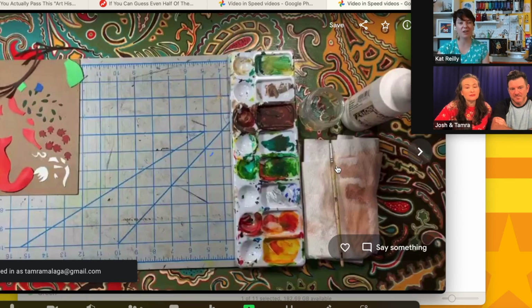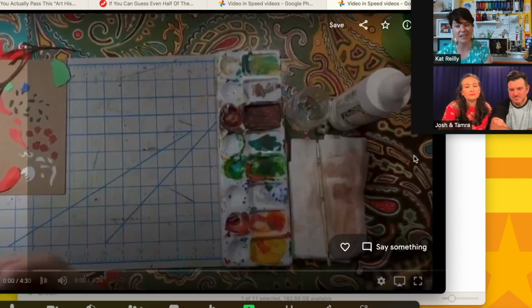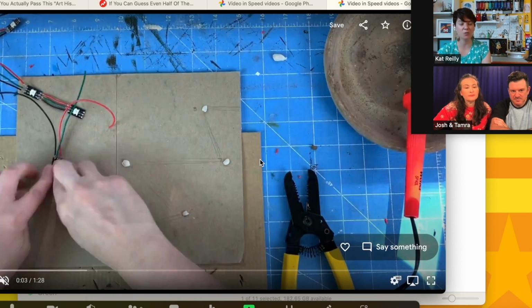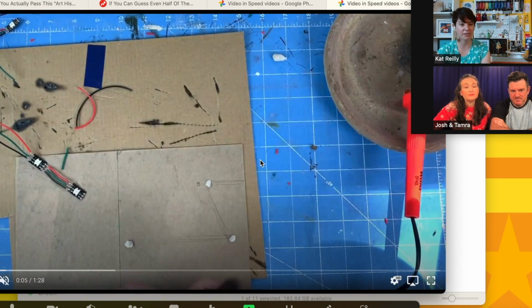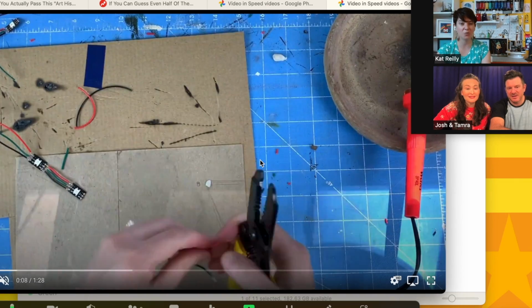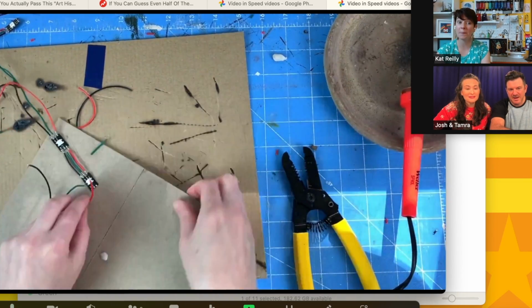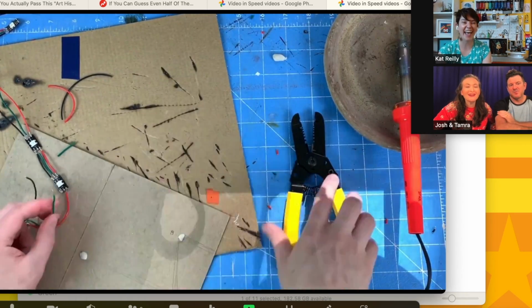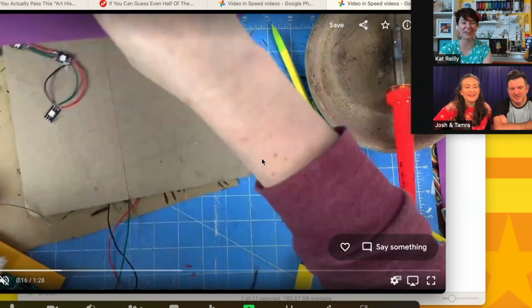I'm a little more geeky, but this one is me working with some LED lights, which I have a bit of a hardware background, so bringing the two worlds together. Wow, that's amazing. How'd you learn all the hardwiring? Look at you solder. You're totally soldering. Welding and cutting wires. I am so soldering.